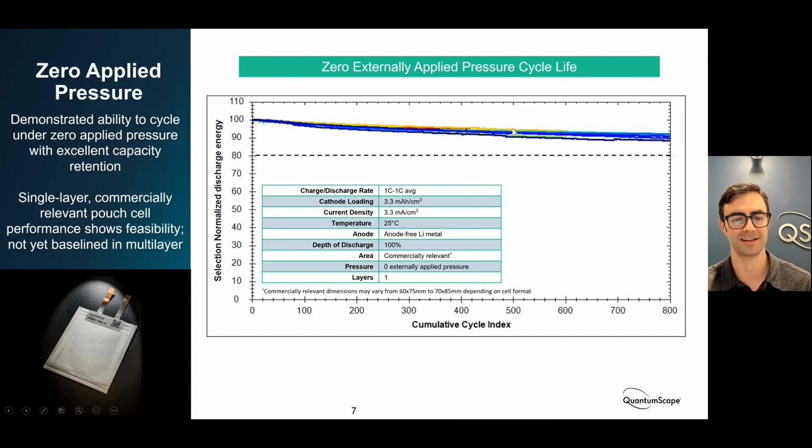And so what's pretty interesting, I think, scientifically, is a demonstration that lithium metal anode can be made to cycle at high rates, 800 times with no applied pressure.